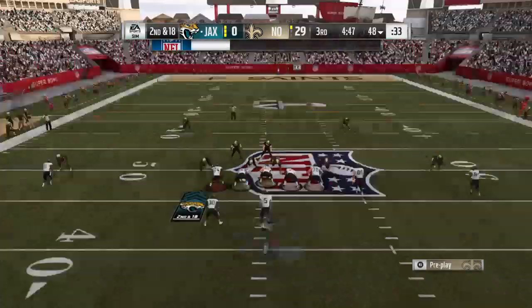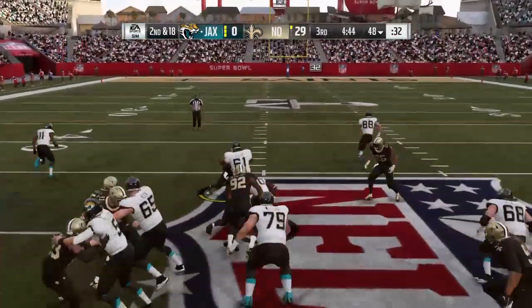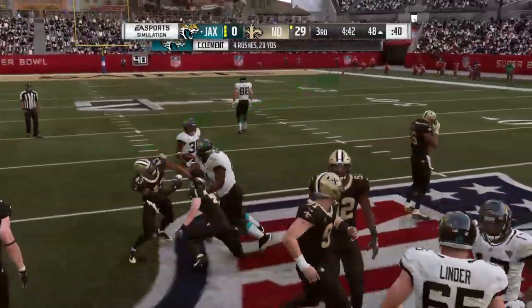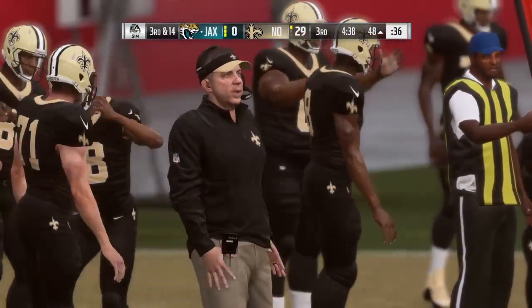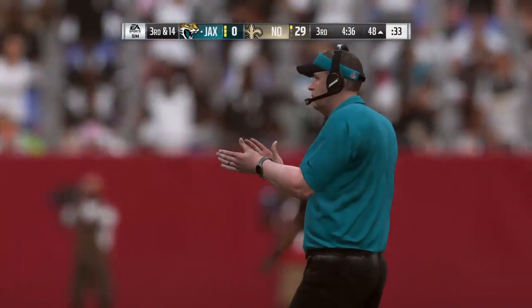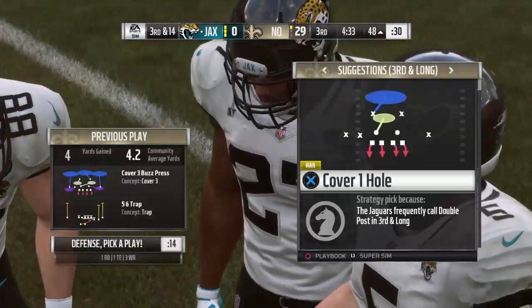Green 80. They'll run it now out of the gun. And he's going to fight his way forward here for a modest gain. And he's able to get 4 back on the run, but now they'll have to find something here on third and about 14. Tough first half for him, unable to put up the numbers he's used to producing.